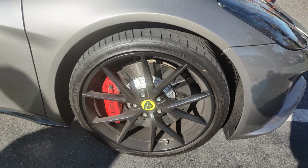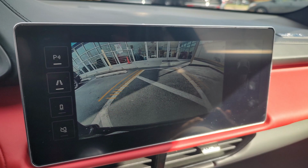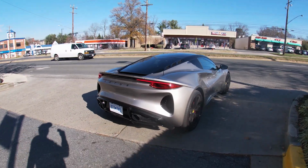Driver's assistance technology will be optional also. Emergency braking, lane departure warning, and adaptive cruise control. All great things to have, I think, in a daily driver. Safety and luxury combined.